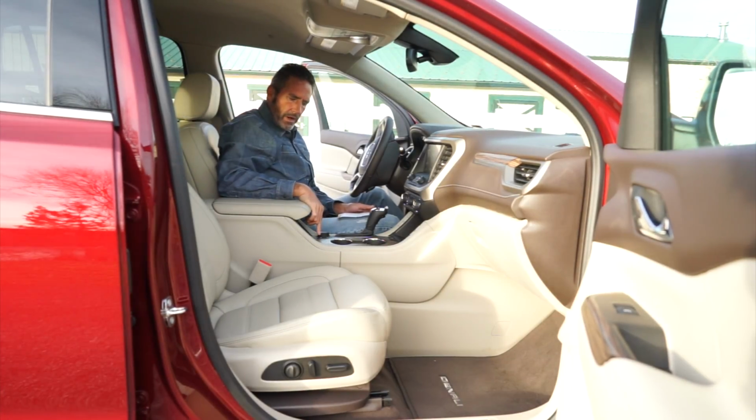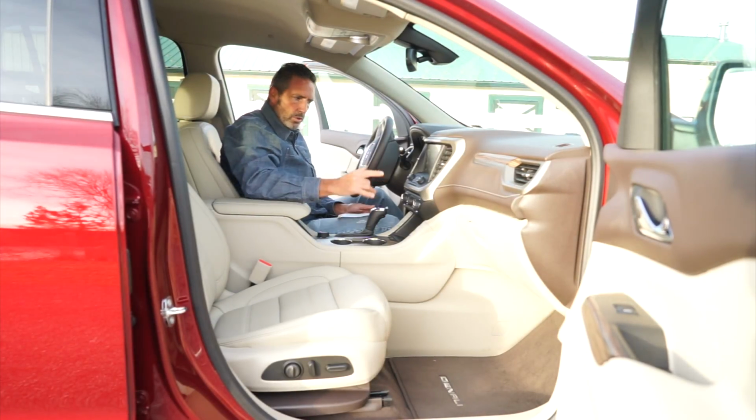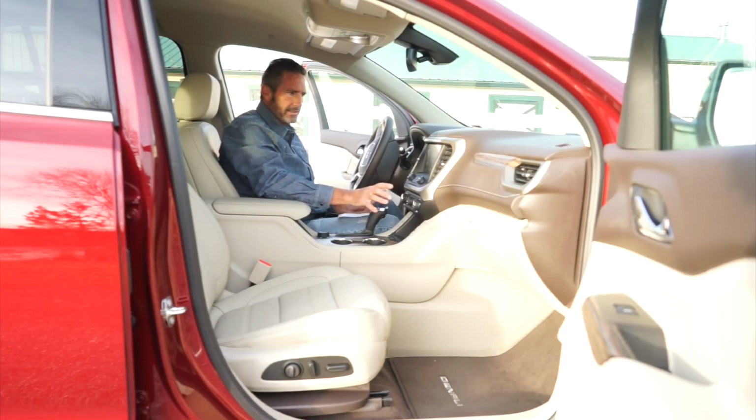You've got all your different driving modes here, whether you want to do two-wheel drive, four-wheel drive, automatic, towing a trailer, snow, all of that is right here in front of you. Lane departure switches on the side here as well. Dual climate control, which again, you can actually sync up.